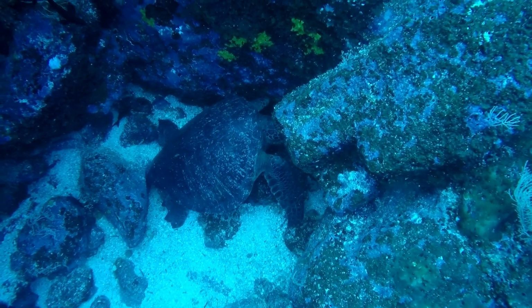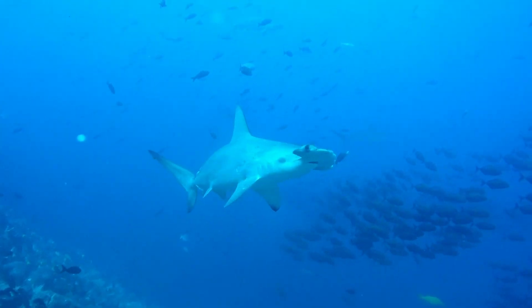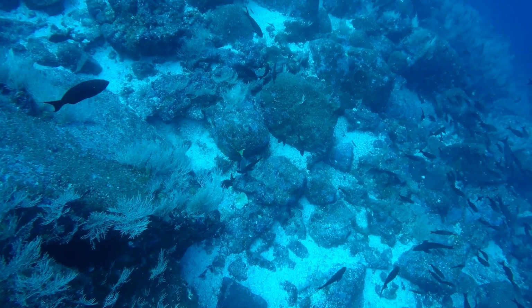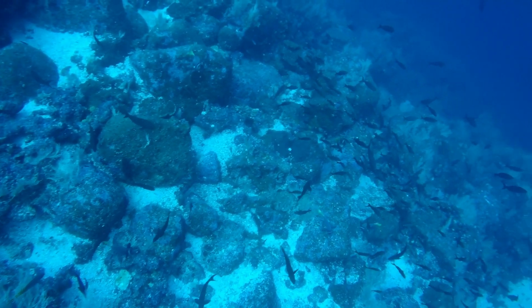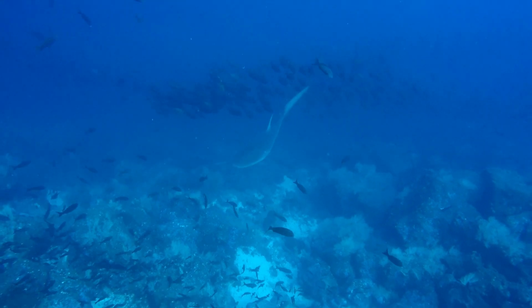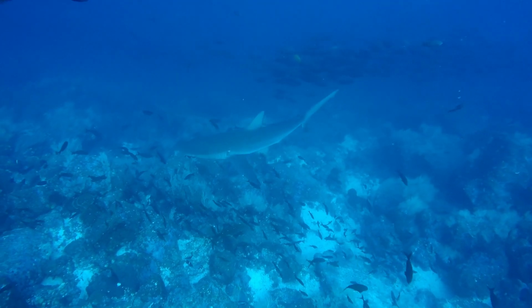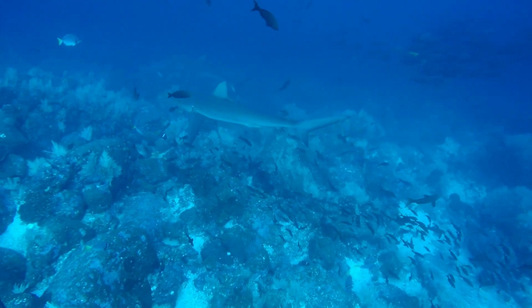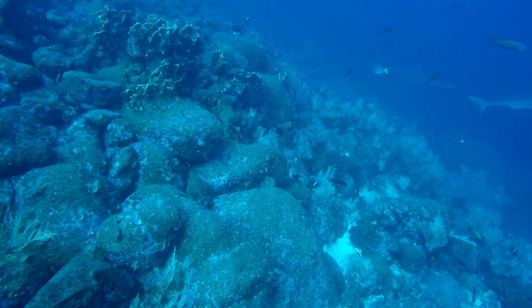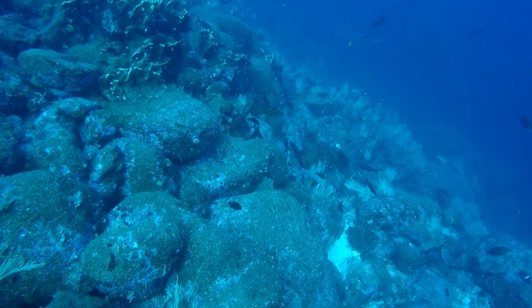Again, not getting too close. That's another thing with turtles, you need to make sure you keep a good distance. There we go. There it is, and he turns away. Simple as that. Comes to have a look at me, decides that I'm not worth it, and simply moves on. How amazing is that? There we go, a Galapagos shark coming in too. Again, having a look at me, and then turning away, allowing us to carry on swimming along the reef.